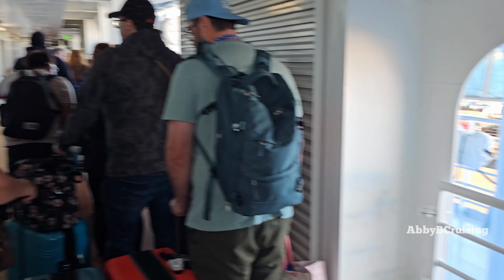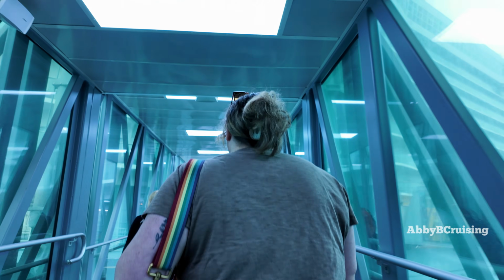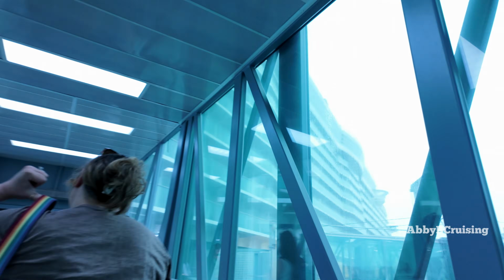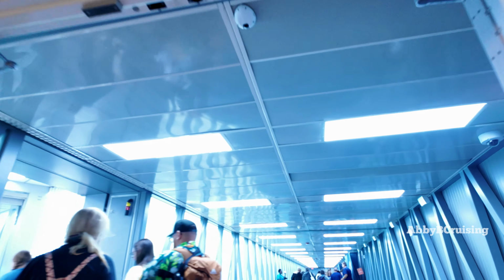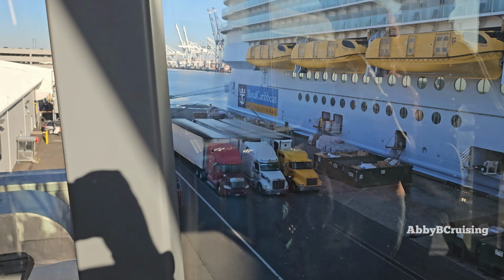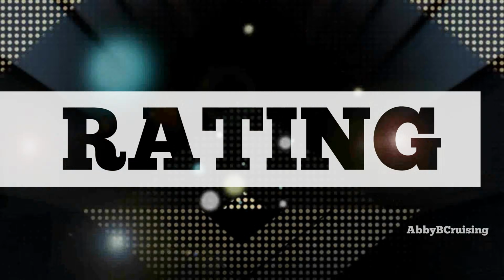There was a bit of a line, once again, getting off, but it was moving. It did take around 20 to 25 minutes to get off, so not the quickest procedure, but it wasn't too bad. It was simple, it was straightforward, it was directed well, and there weren't any large delays, so I did find that experience pretty good.